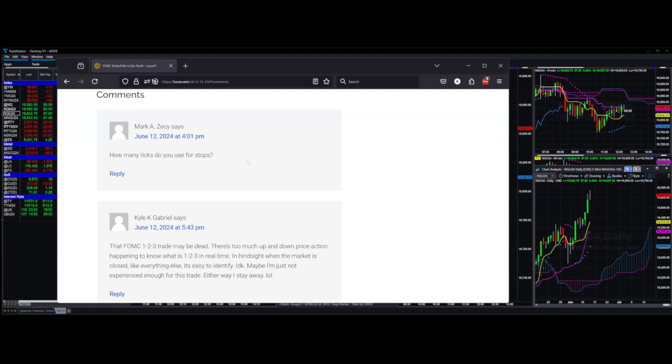I might change it up when I am trading the NASDAQ versus trading the Dow. I'm going to have to use a wider, well, not have to, but it's probably a good idea to use a wider stop on the NASDAQ just because it's much more crazy in terms of its volatility. So I would use a wider stop on the NAS, a smaller stop on, say, the Russell or the Dow.